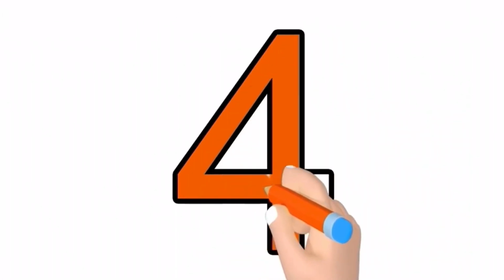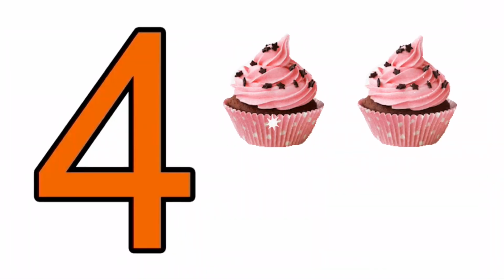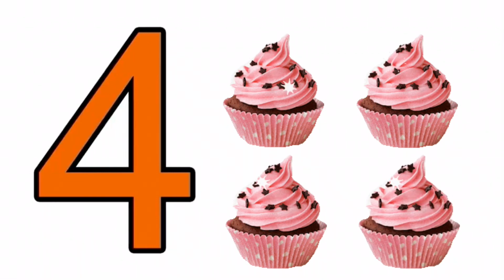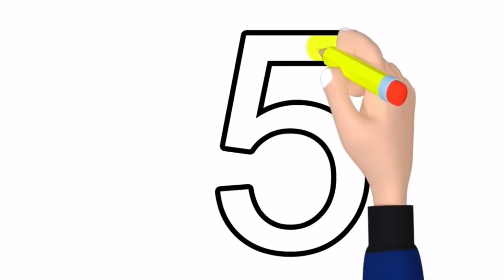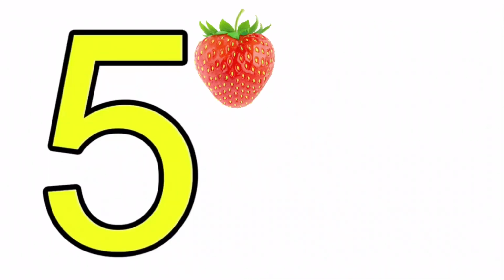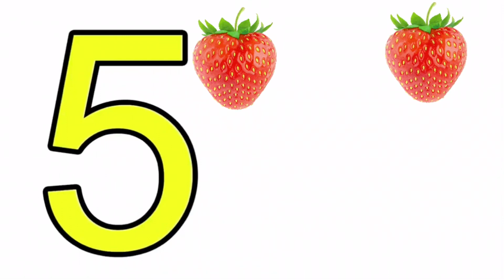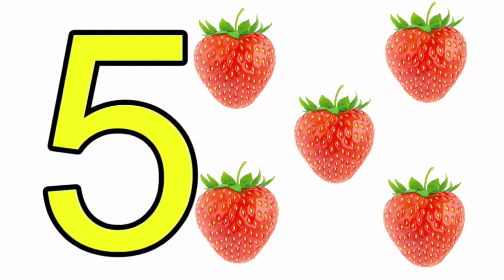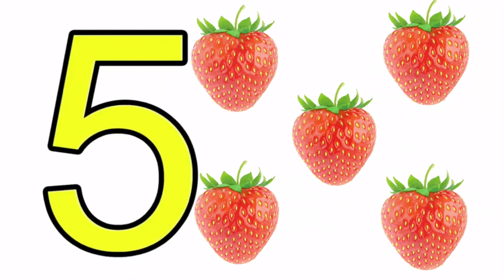4. 1, 2, 3, 4. 4 cupcakes. 5. 1, 2, 3, 4, 5. 5 strawberries.